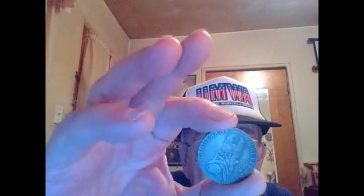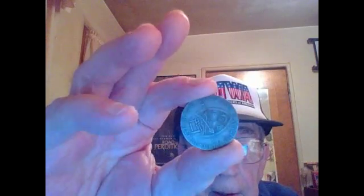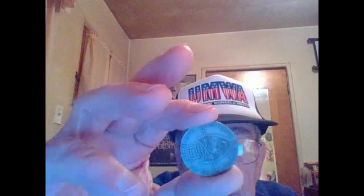Here I have a token, if you can see this. Yeah, there's St. Patrick, all right. On this side, we have the inscription of where it's from. Very interesting coin. You see, a coal miner was not paid, you might say, in regular terms. He was issued a token for he bought his goods from the country store. This coin actually dates back to, by the inscription here.